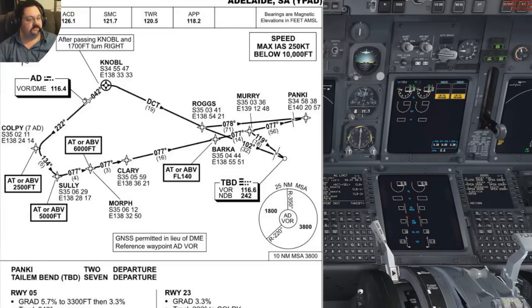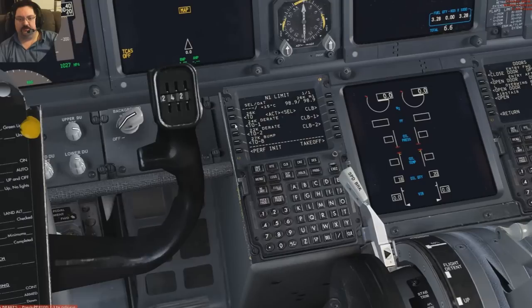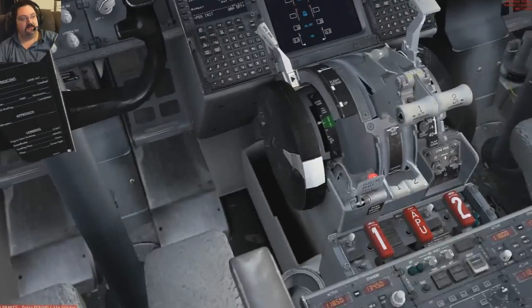Via our Tailem Bend departure, which is Tailem Bend 7, with track outbound runway heading 222, up to Copley, which we need to cross at or above 2,500, up to Sully at 5,000 or above, and then pretty much direct to Clary, crossing Barker at or above flight level 140, up to Murray, and then out to Tailem Bend. For that purpose, going to derate down to 22 and a derate 1. Flaps 5. Takeoff gravity trim is set. Delivery on 126.1.